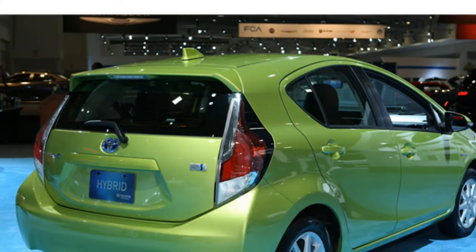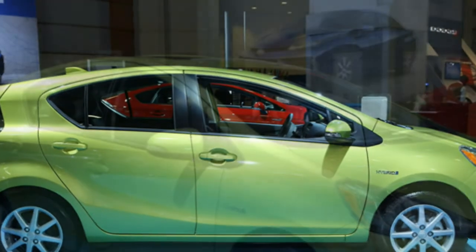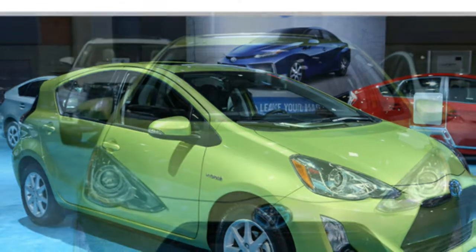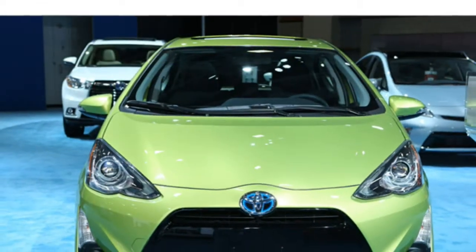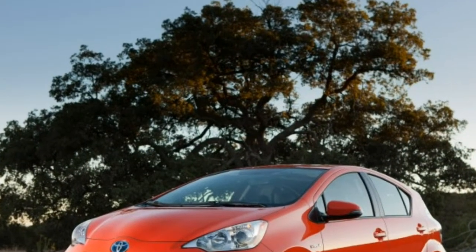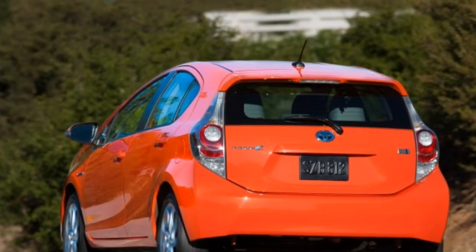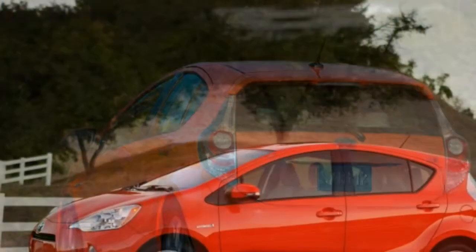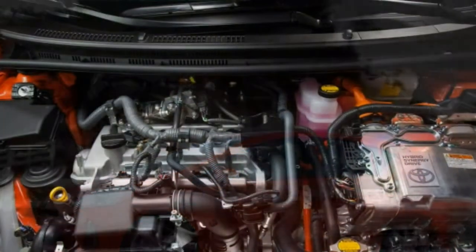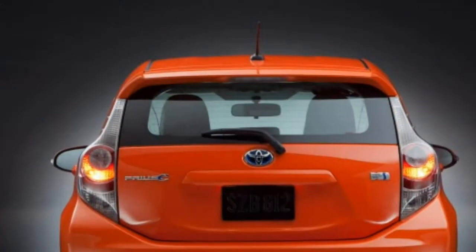Interior features. Standard features in the 2015 Toyota Prius C include automatic climate control, a four-speaker audio system, Bluetooth, a USB port, an auxiliary audio jack and Toyota's Entune infotainment system, which includes a 6.1-inch touchscreen. Available features include a sunroof, cruise control, push-button start, a rear-view camera, navigation, satellite radio, HD radio, a high-resolution 6.1-inch touchscreen and smartphone app integration with support for Pandora Internet Radio.